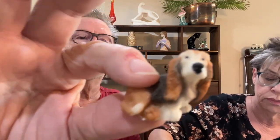Now let's look at the Wades. Here's a little beagle. There's a lot of different dogs in here. Here's another little hound dog, or maybe a beagle. And a little Cocker Spaniel. Let's just show them real quick. I think that's a Cocker Spaniel. I don't know. Like I said, they're not marked. It would take some research to really know. But little miniatures like this have some value.